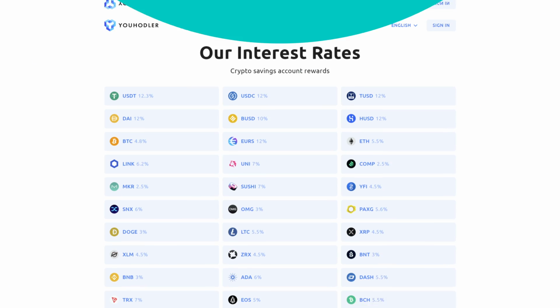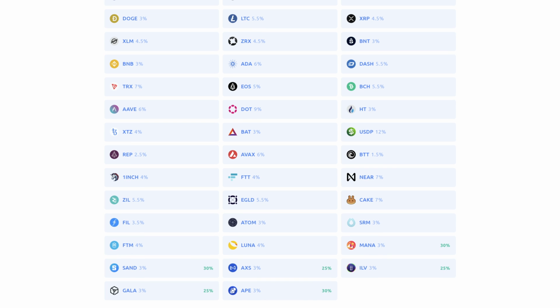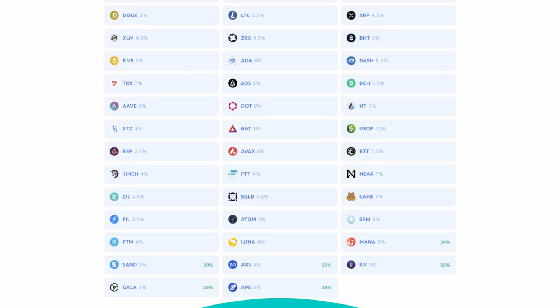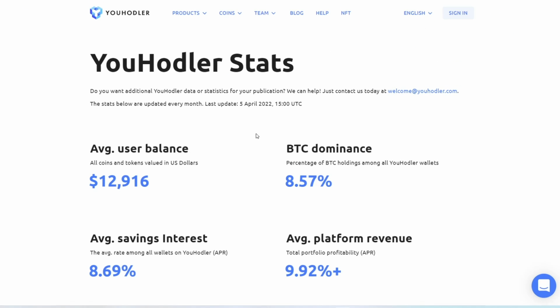Over the last few months, YouHodler has added around 30 new coins. This means that you can transfer even more exotic cryptocurrencies to YouHodler and earn a yield on your holdings. What I was very excited about is the newly launched statistics page. This is something that we have requested from YouHodler and the platform delivered.